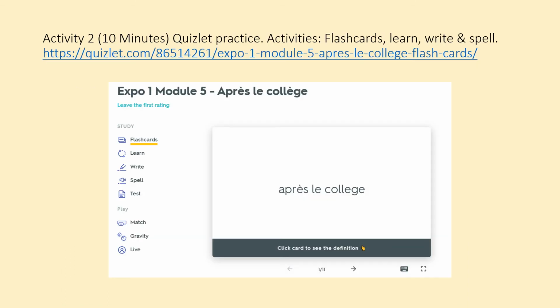And now for activity 2. I'd like you to go onto the Quizlet website and the link is just here for you. I want you to practice the following activities. Flashcards, which you can see on the screen here, and then learn, and then write, and then spell. And I want you to spend about 10 minutes on that and then come back to the PowerPoint. So pause to do that now.